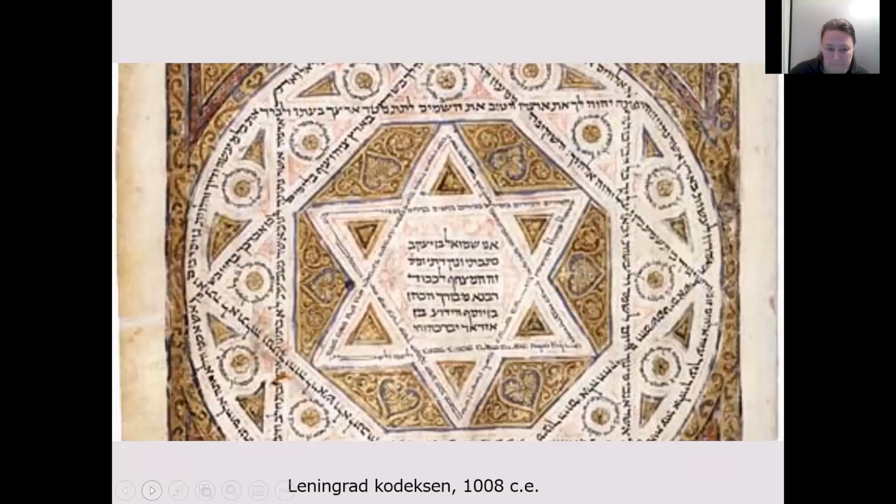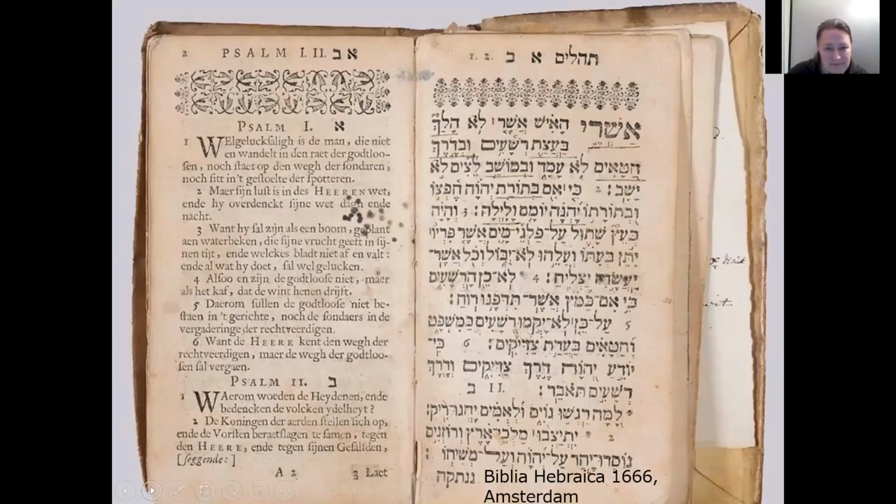The Leningrad Codex is also evidence that the Bible has not changed in those 1,000 years since it was put to paper. And if you took a trip 600 years later to Amsterdam, you'd find this little book with Psalms, where you have both in Dutch and in Hebrew, a Biblia Hebraica. And they've adorned it at the top with some flower borders. Now, so this is Hebrew scriptures. What about Christian literature?